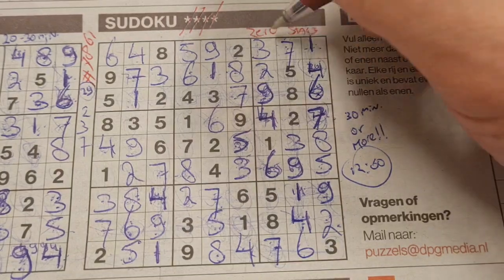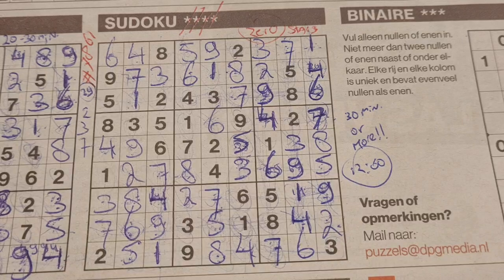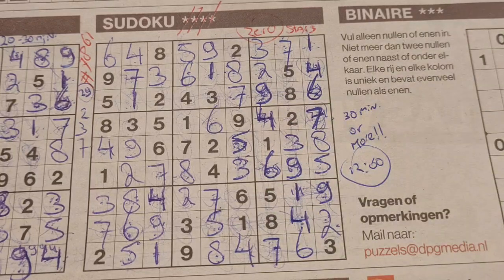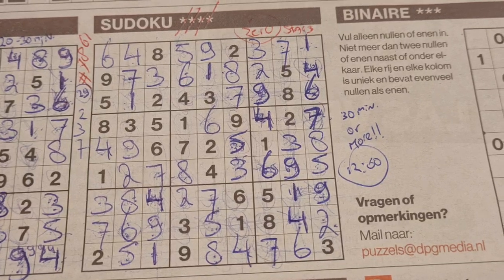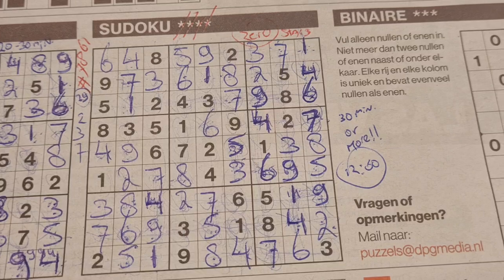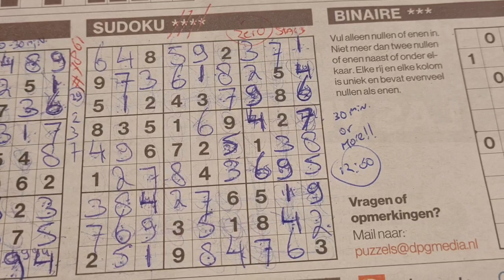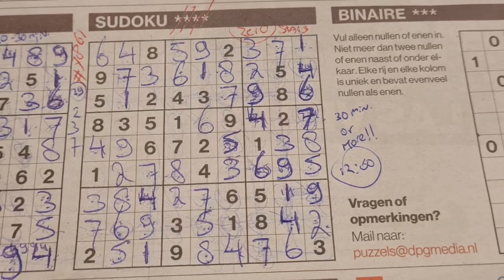Told you earlier. 29 printed digits cannot be a 4 stars puzzle. Well, I'm disappointed because lately the publisher has a lot of wrong indication of the difficulty level, and this one is so easy. Yeah, it's too easy to solve, and yeah, we need hard ones.